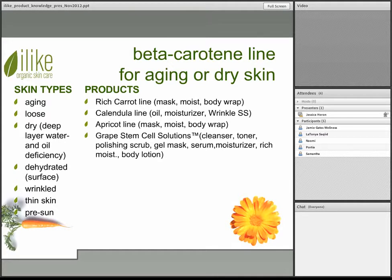So I think for stepping up your anti-aging treatments, utilizing the grape stem cell solutions is going to be amazing. Not only because you can create a complete facial around the grape stem cell solutions, they also have the home care within every step. And just as a little instruction on how to use the product.